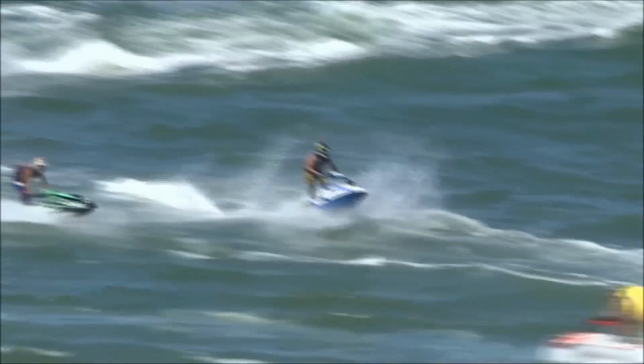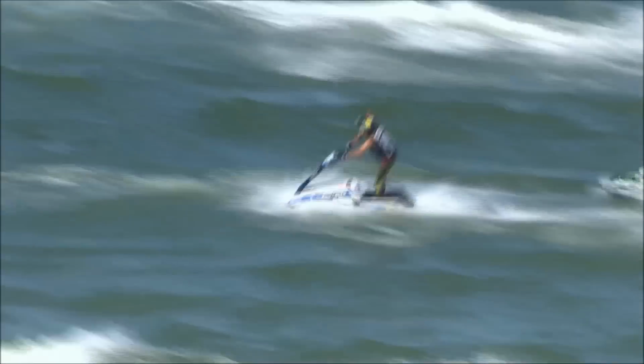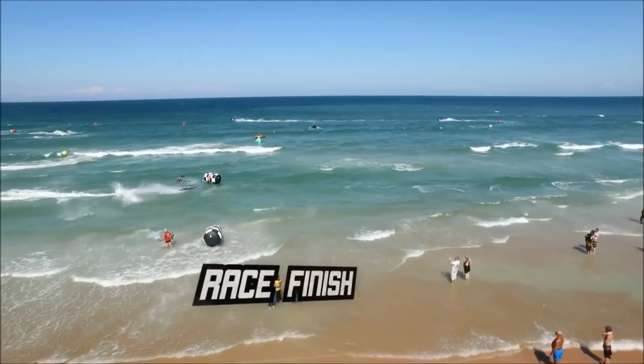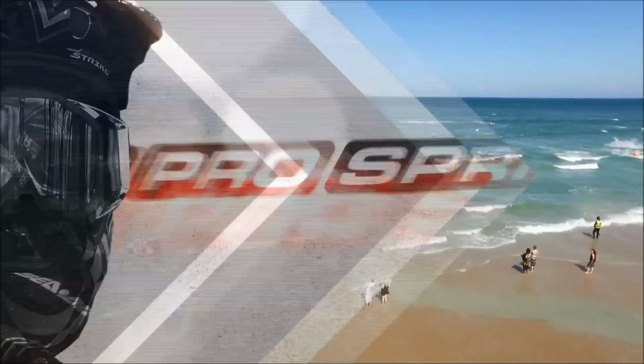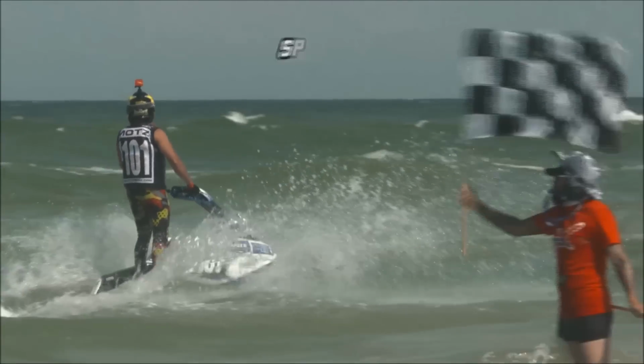But here comes our leader, Dustin Motzouris, working his way through the switchbacks. He's on the final lap. Checkered flag is out, and the win goes to Dustin Motzouris from South Africa in the final moto here in Daytona.